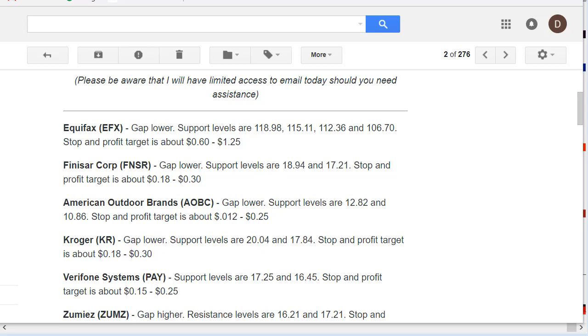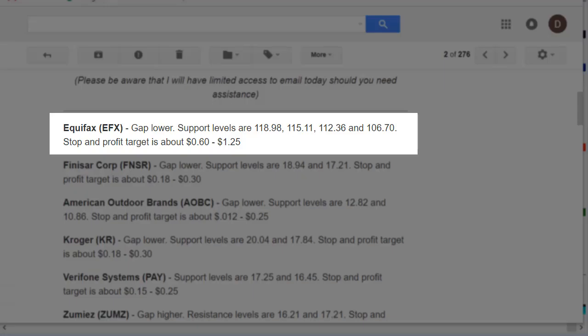Today, for example, we had Equifax, EFX, hit its specific price level. The stock was gapping much lower on some really bad news, and we were able to identify a specific level where this stock should have a price reaction in the other direction. You can see here, I say gap lower. Support levels are $118.98, 115.11, and I even gave 2 other levels even lower. If the stock was to trade down more, we would have been prepared to take trades at those levels. All these specific levels should provide price reaction in the other direction.